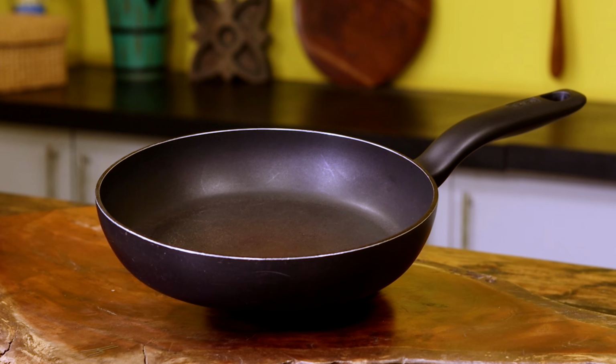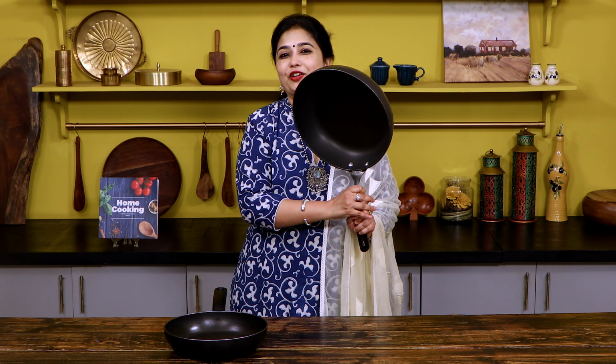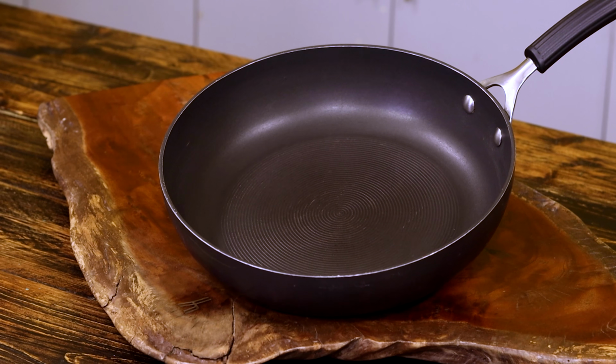So you can see I have two pans here. These are very special to me. So this is a Tefal pan. I'm sure you would have seen it in a lot of my shows. And this is a circular pan. So these two pans have been with me for over 10 years and they still give me perfect results every time I make any dish in these pans.